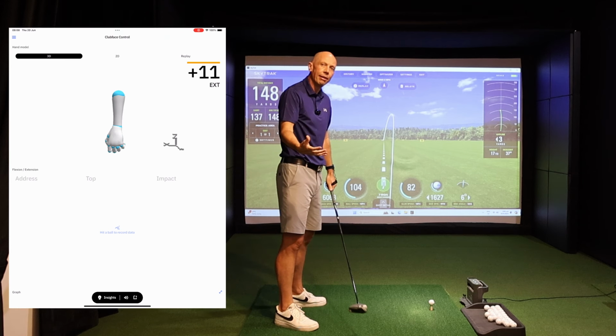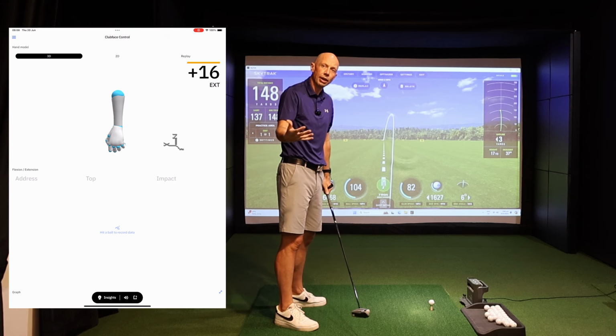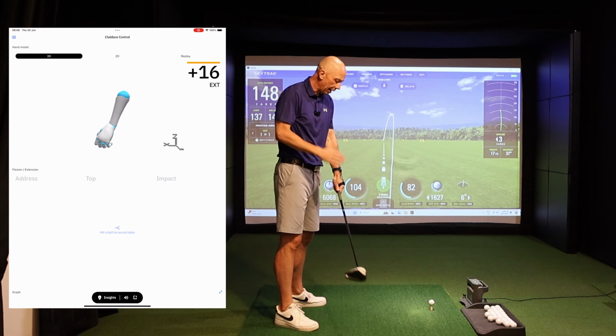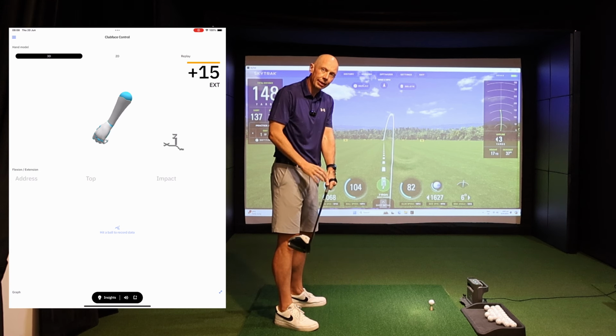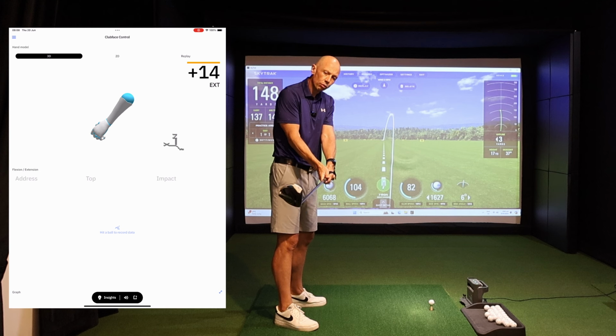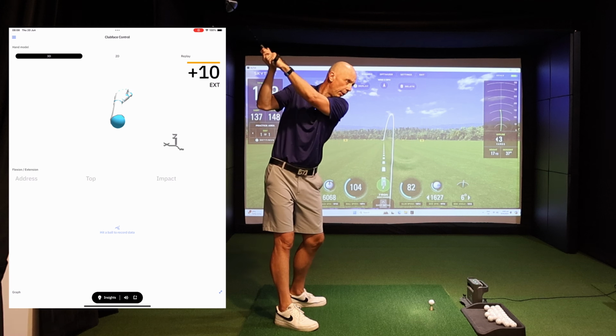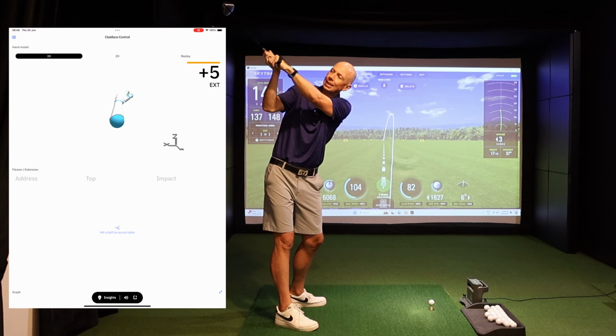Measuring the different areas of your game to identify your strengths and weaknesses is vital if you really want to start to make these marginal gains that are going to get you from shooting in the 80s to shooting consistently in the 70s. Hack Motion allows you to measure what's happening down at the wrist level. And there's really nothing else out there that can help you to really understand what these hands and wrists are doing. So top of the swing, get rid of that extension.